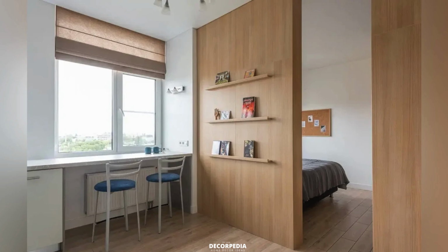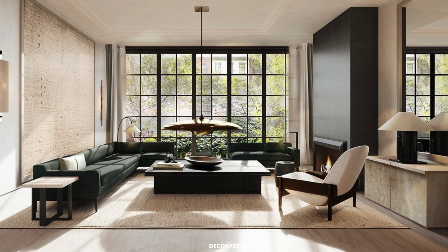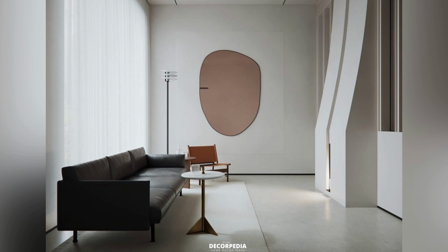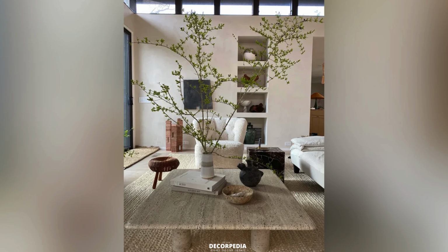How do colors influence minimalist interiors? Neutral tones like white, beige, gray, and soft pastels dominate minimalist spaces. These colors promote tranquility and allow natural light to brighten rooms. Accents come from textures or small pops of color, keeping the space interesting yet serene.